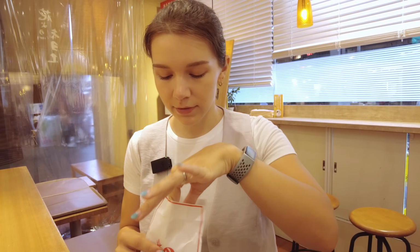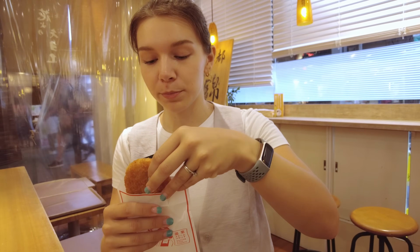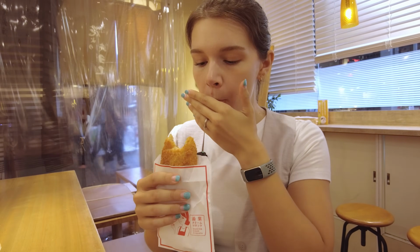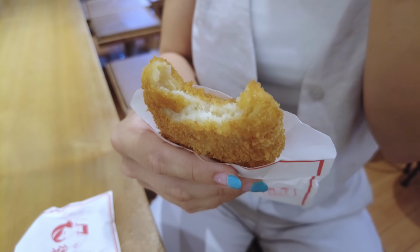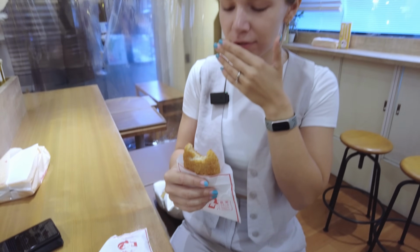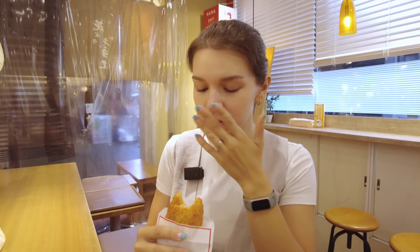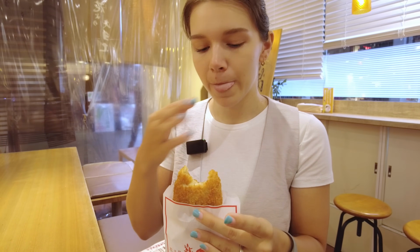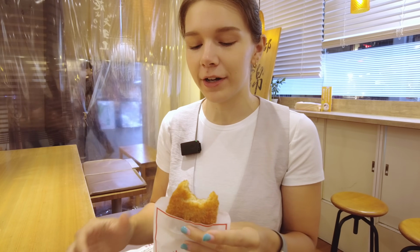Alright, first we have the soy milk and cream croquettes. Ooh, it looks like a McDonald's hash brown. Alright, let's do it. It's so crispy on the outside, but like soft on the inside. You can still taste the yuba, so it's a really delicate, soft flavor that's not overwhelming. But it doesn't just taste like fried food. It's like a lightly fried tofu. It's really yummy. You should definitely try this.